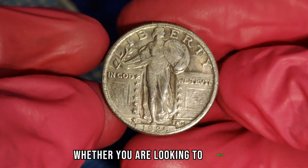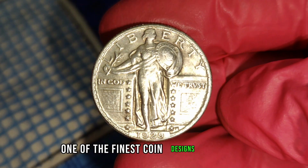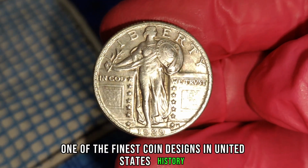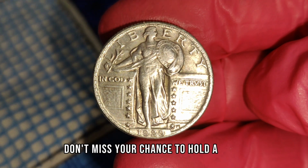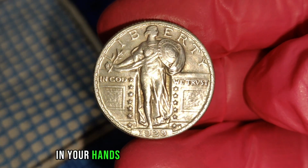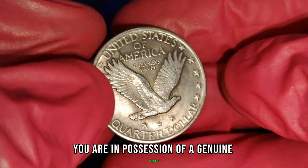Whether you are looking to invest, complete a set, or simply admire one of the finest coin designs in United States history, this coin checks every box. Don't miss your chance to hold a true piece of history in your hands, and if you already have one, you are in possession of a genuine treasure.